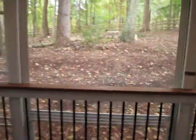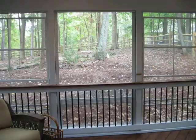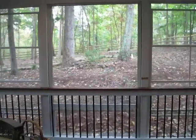And for those of you that haven't seen how easy these windows work, these windows just slide right down. So it's a screened-in porch when you want it, and a sunroom when you don't.